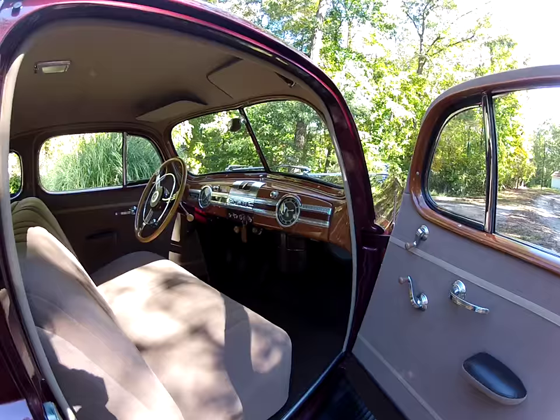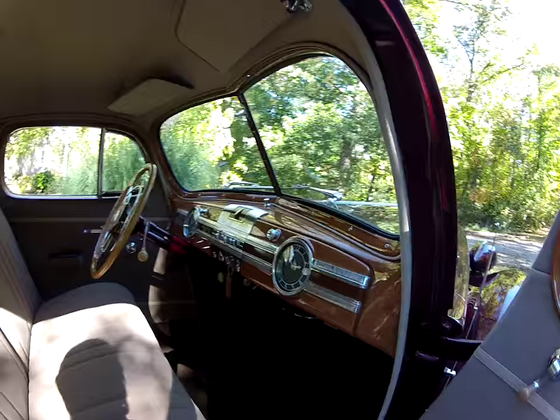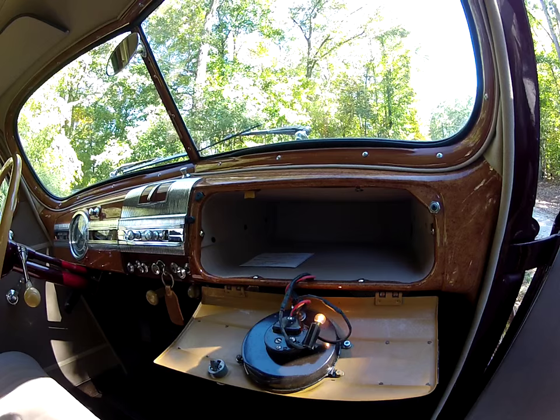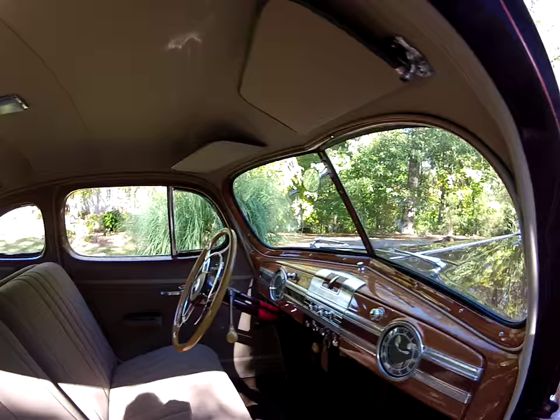The interior is just magnificent in this car. It's done in the correct original pattern and material. You open up the glove box and the light comes on as it did when it was new. Everything works on this car. The dash lights work, for example. A lot of old cars, they seem to neglect little details like that.